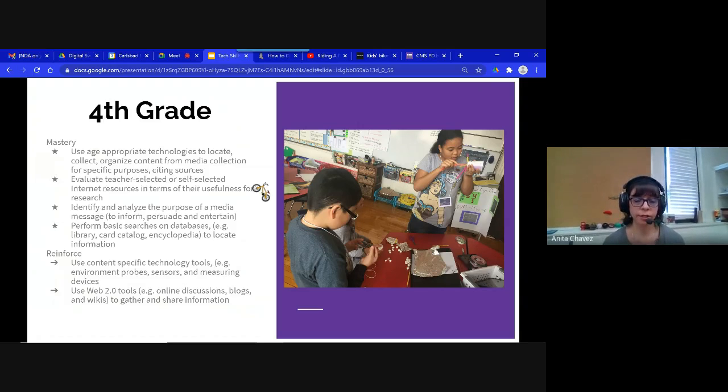And evaluating teacher-selected, and by this time, self-selected internet resources in terms of usefulness. So they should be able to select internet resources that are useful for research by fourth grade. They should be able to identify and analyze the purpose of media messages by this grade level and perform basic searches on databases. And there are some kid-friendly databases. If you're not sure where to go for students to find credible resources, papers, things like that, let me know and I can hook you up with some databases that are kid-friendly, more towards elementary. I did link some for the upper grades, but I'm sure I can find some that are more for elementary.